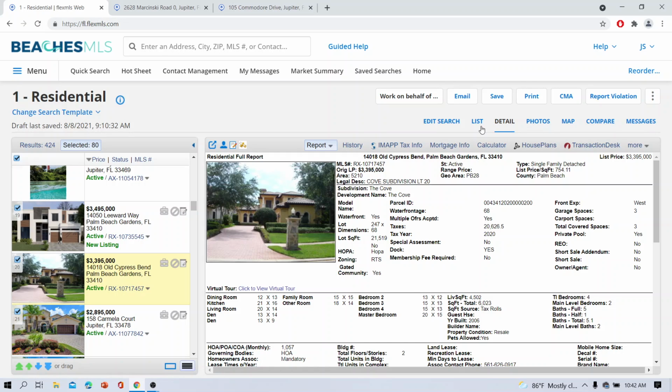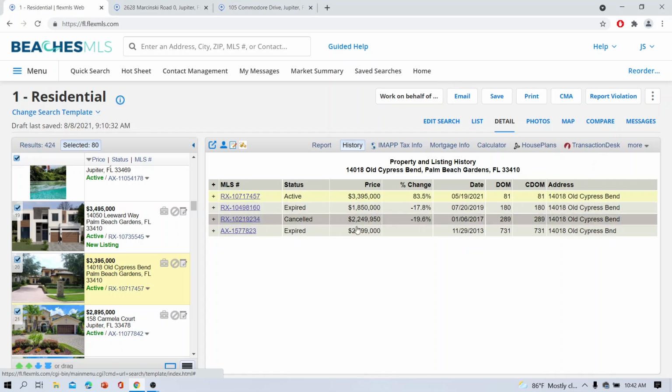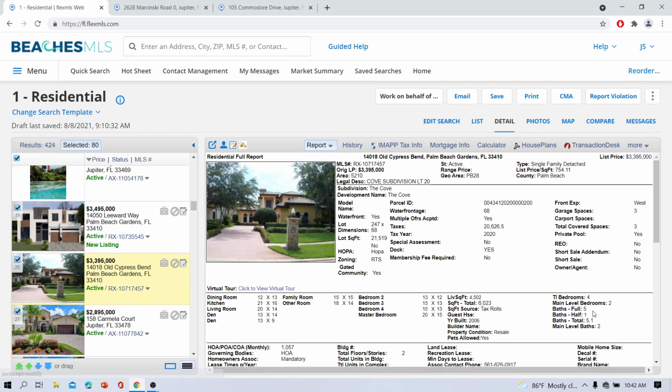Okay. Let's look at the history on this one. Where's history? They tried to sell it at 2.7 million in 2013, canceled, expired. They went all the way down to 1.8 million in 2019. They couldn't get 1.8 million, but now it's 2021 and they're looking for 3.3 million. Oh my goodness, right? So now you see why it's probably not a good time to buy now.